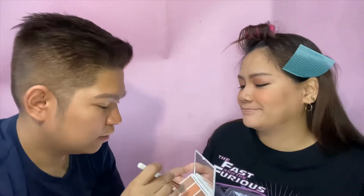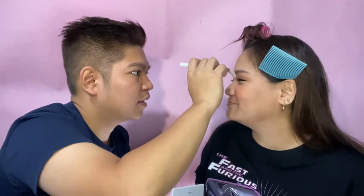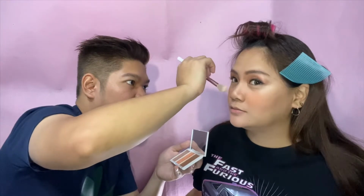Okay. Now, highlight. Saan ko lalagay sa buong mukha mo? Hindi. Dun lang sa mga high points ng face ko. Like, the middle of my nose, tas yung dito yung cheek bone. Kung ano yung hindi ko nalagyan kanina. Dito? Dito lang. Sa highlighter. Oh, yung highlighter.